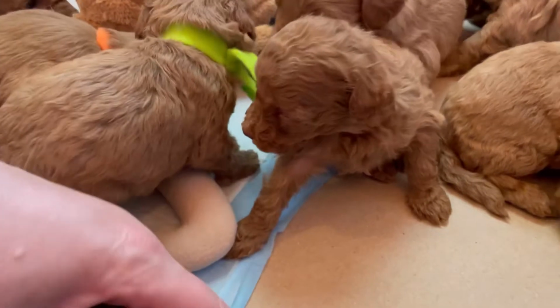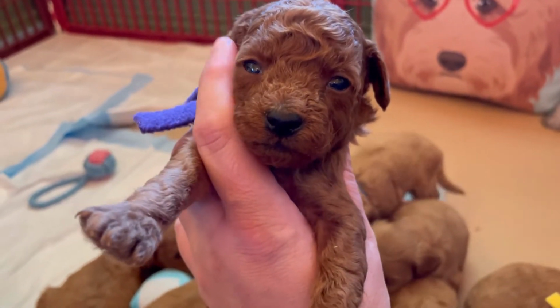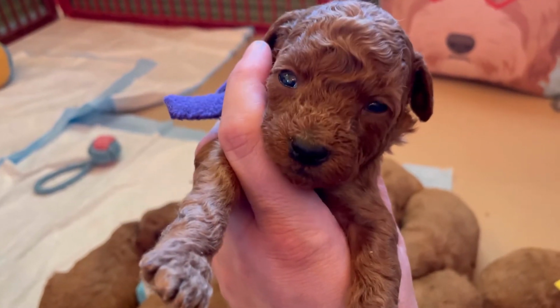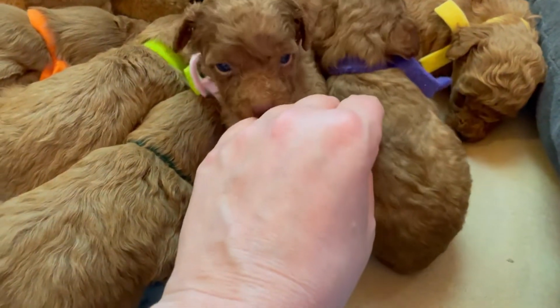Okay, next. I would say the next smallest is actually purple, and she is the darkest girl, a super dark red. Purple collar girl. Yes. And look, you got a fluff mark on your leg. That's all right. I'll leave it alone for now. And then the smallest.